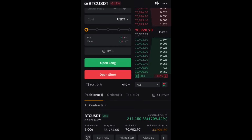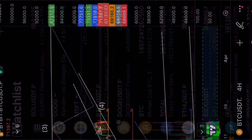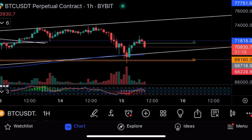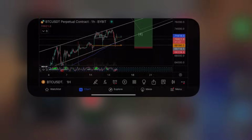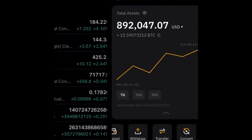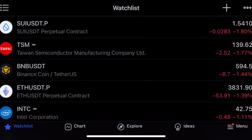This account has a 211,000 Bitcoin trade, which is beautiful. In here, 892,000. Wow, the account dropped massively just then. What just nuked? Let's check what's nuking right now. Bitcoin, not a major nuke. It moved from 71,800 to 70,000. That was a $1,000 drop just then. That's why I've got my trade open at 69K. But that $1,000 drop moved the account $8,000. So that means alts are looking toppy right now a little bit. Alts are panic selling. Let's see how the alts reacted after that drop. World 5%, NIO of Tesla, not much movement. It wasn't such a big move, just a little bit of a drop. Let's see if it bounces back.